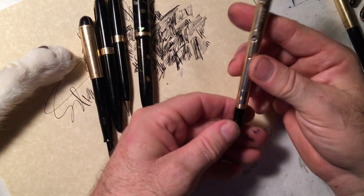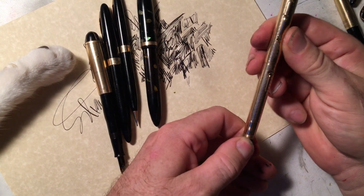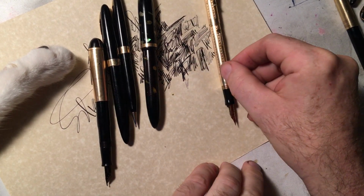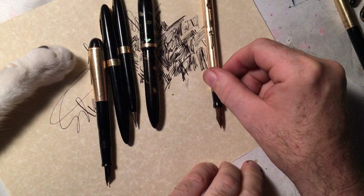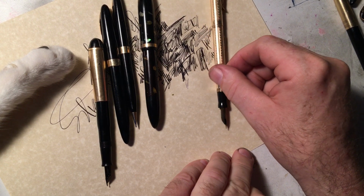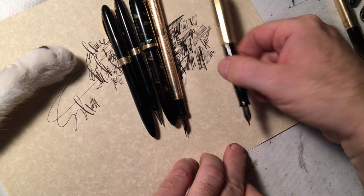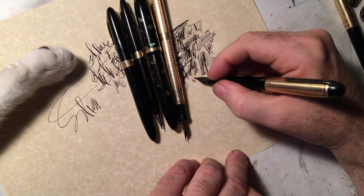But this pen, as a pen version of Gary Cooper, I think is a more interesting factoid, even if it's not a factoid, and even if I'm the only one that thinks that. I kind of like that idea.